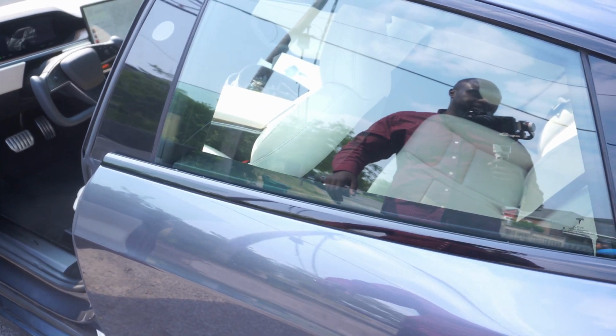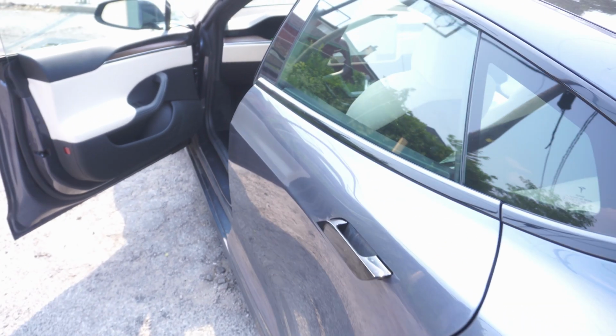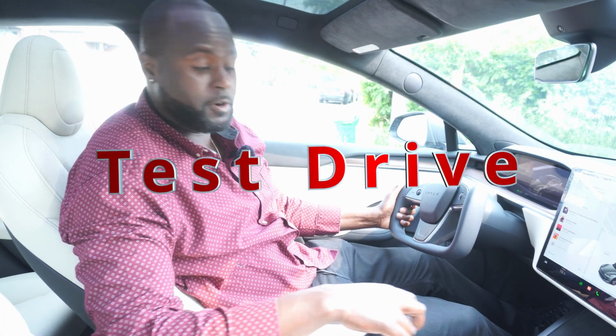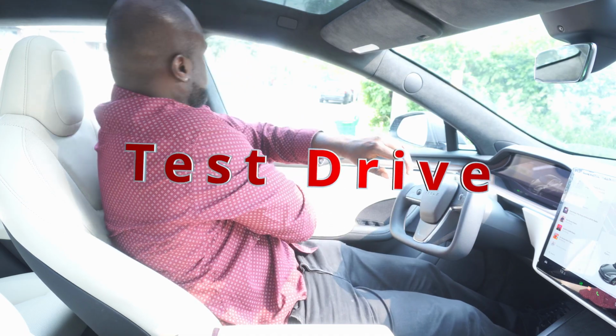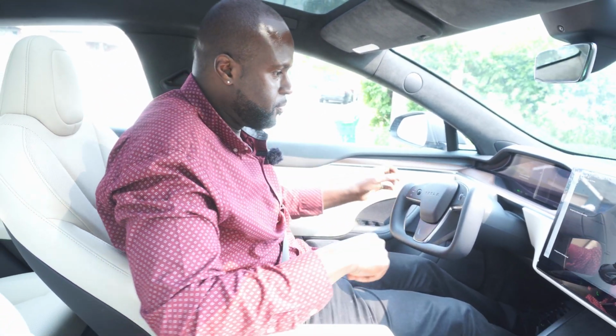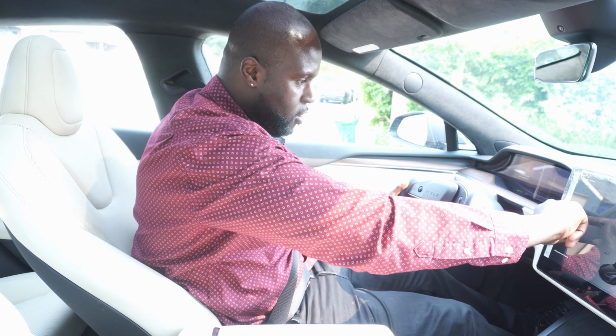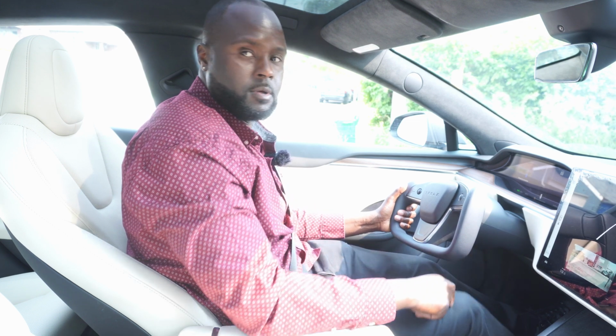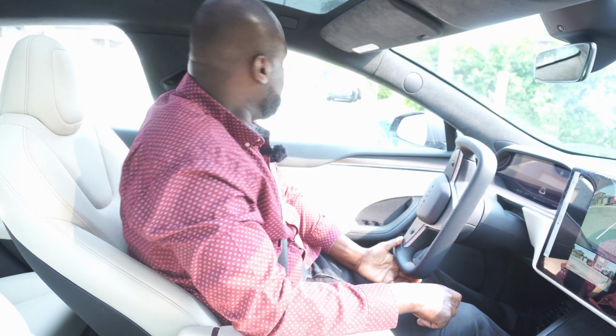And so the only last thing left to do is to go out for a test drive. So let's go out for a test drive. Let me shut this. So let's go for a test drive with this Tesla Model S. So, all right, let's go for a test drive. Let's get our seatbelt on. And let's go in reverse. Okay.